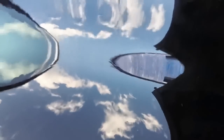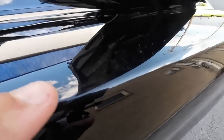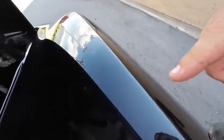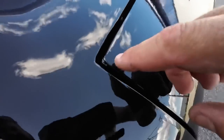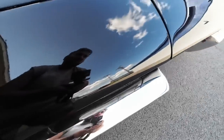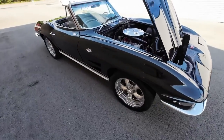Got a little mark there. I don't know what's going on here. Looks like a wrinkle. It'll pop up. Paint's got some good shine to it, I can tell you that. A little scuffs on top here. Tiny little spot in the corner. Okay.